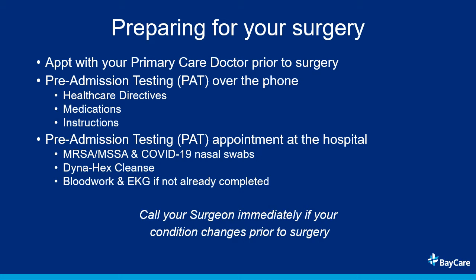Our surgeons also ask that you please notify them immediately if you have any medical condition changes prior to surgery, such as a cough that just won't go away, if you're running fevers, burning with urination, urinary frequency, or urinary retention.